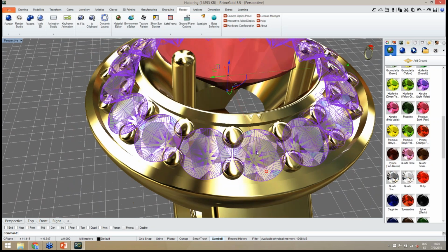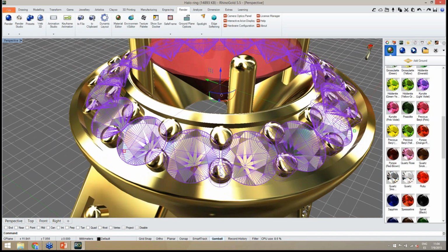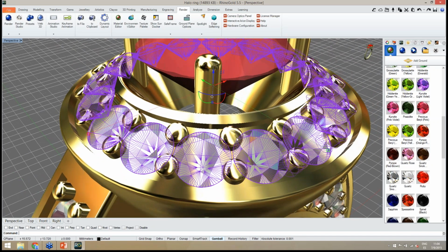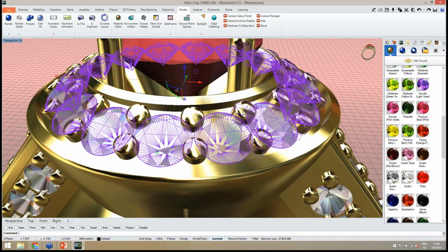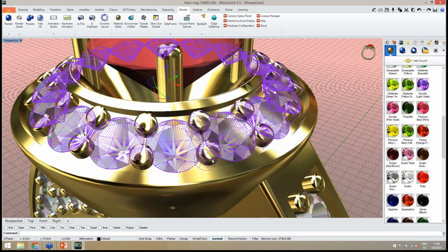And now I will apply also the material for these gems.